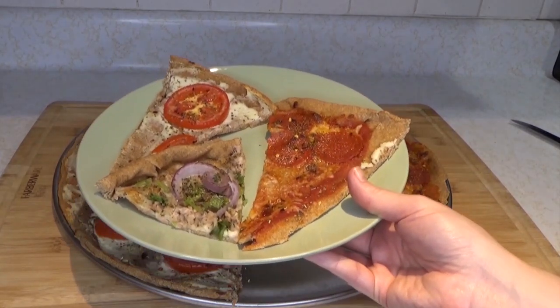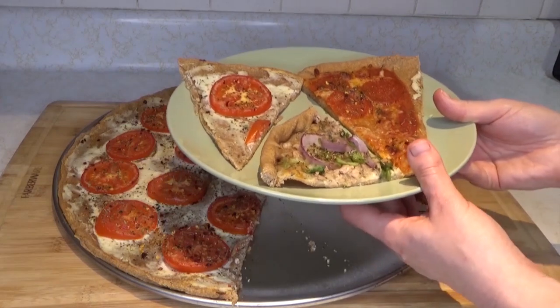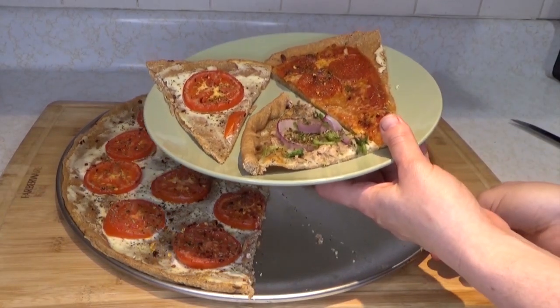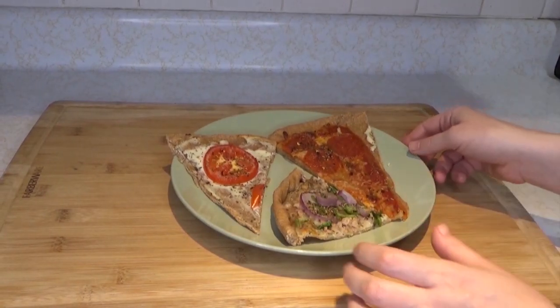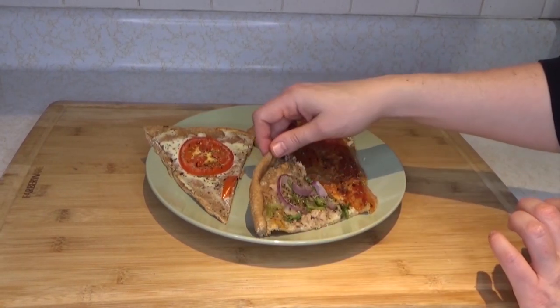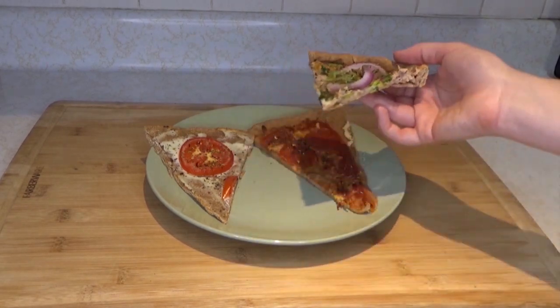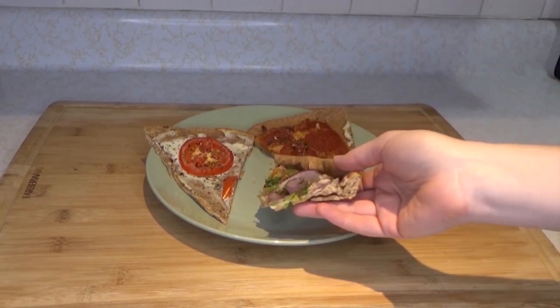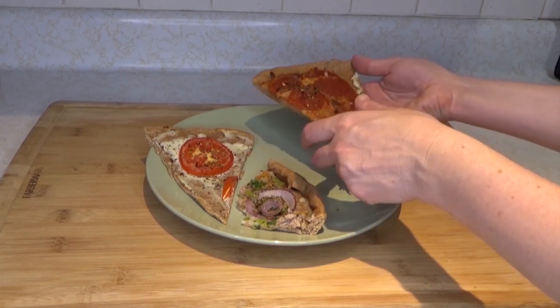Alright, these are the three types of pizzas that I made, and I'm going to taste each one here with you. First, I'm going to taste my tuna pizza here, my tuna melt pizza. Mmm. If you like tuna, guys, you're really going to like that. That flavor really comes out.